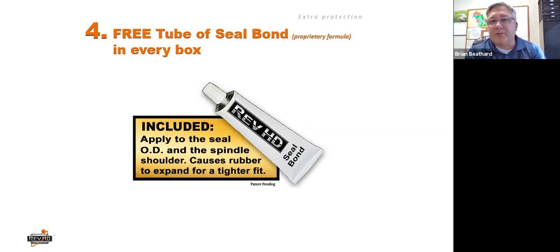The way it works is you put a nice bead around the OD of the seal and smear it around with your fingers before you install it. A lot of guys will use the lube that's in the hub. What you would do here is, in place of that, use the stuff that comes in this tube. And then take what's left in the tube and put a nice bead around the spindle shoulder. Smear that around with your fingers. That way, when you dock the hub, a nice coating gets on the ID of the seal.